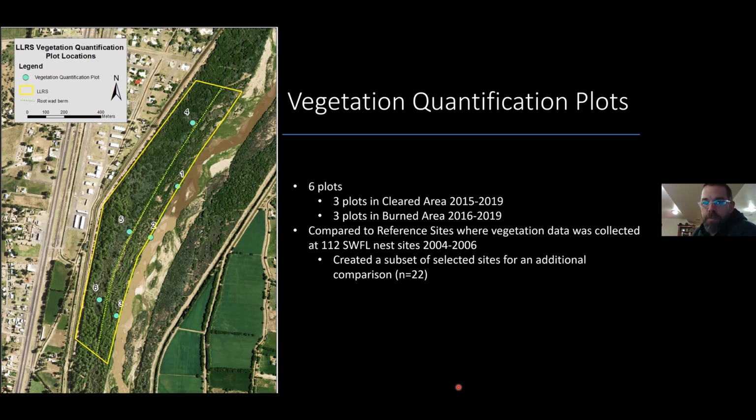Between 2004 and 2006, we established these plots at 112 flycatcher nest sites, scattered within our study area. Most of them were down in the delta of Elephant Butte Reservoir, but we had sites within the Bosque del Apache and up on the Cebolleta and in various places.